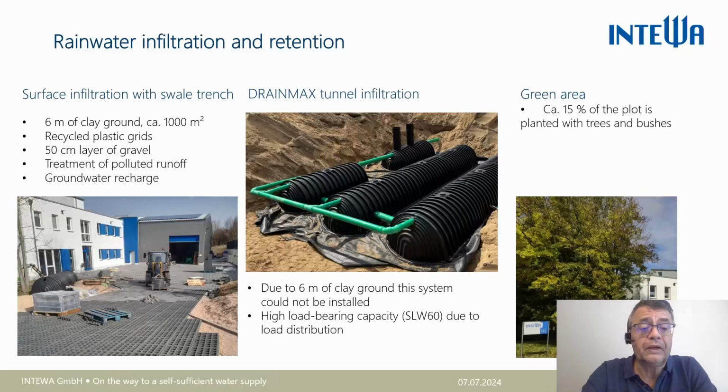With this water, we recharge the groundwater levels, which is very important for the environment, and we avoid flooding, so we are not connected to the public grid. In case of heavy rainfall events, in a lot of areas you have flooding, for example. In the middle of this slide, you can see our DrainMax tunnel infiltration system. Unfortunately, as mentioned before, this is not possible for our situation because here we need a higher infiltration rate of the ground.